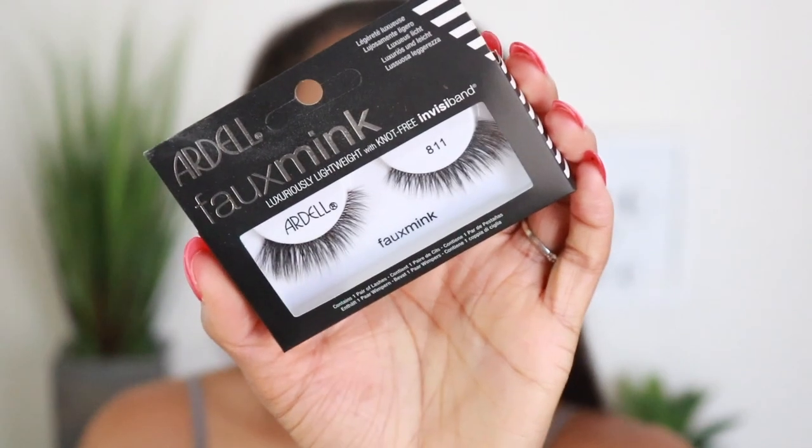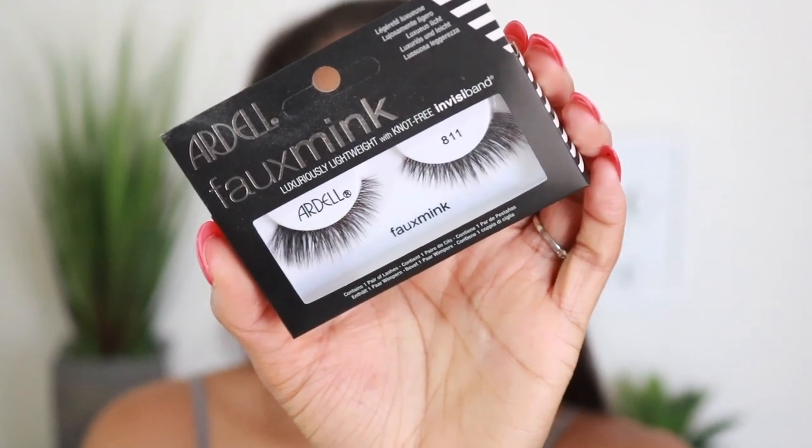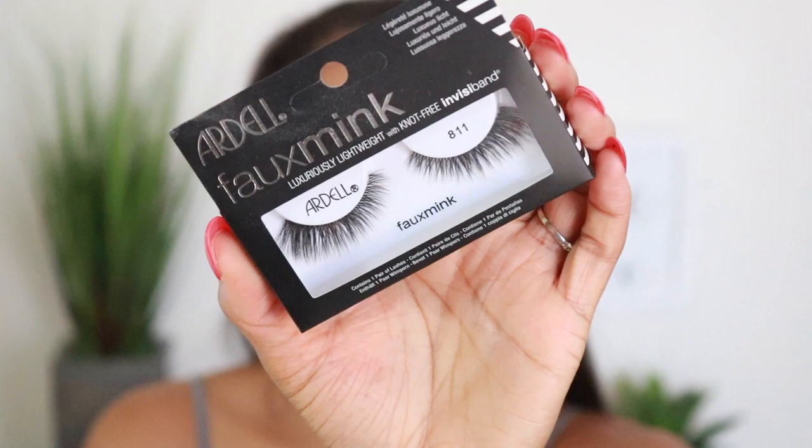For eyelashes today, I'm using the Ardell Faux Mink eyelashes. These are so beautiful. So for now, let's go ahead and put on the lashes, and then we can move on to lips and a tiny bit more highlighter. Wow, these are more dramatic than I'm used to, so I'm pretty excited to try them.